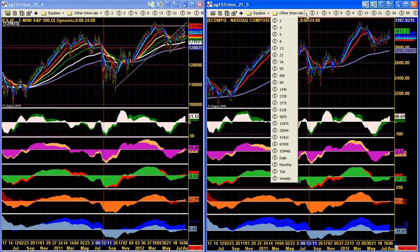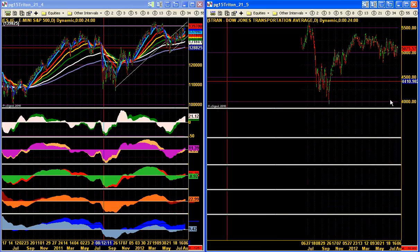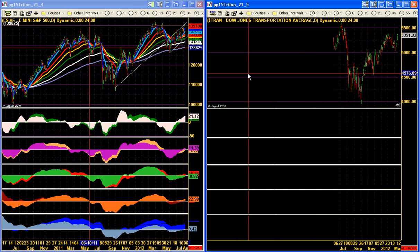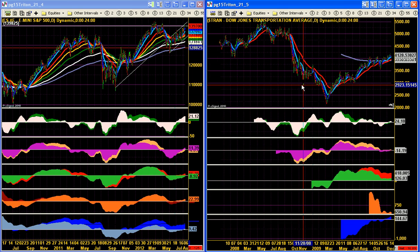Let's look at the transports. Whoops. Come on, load transports. There we go.